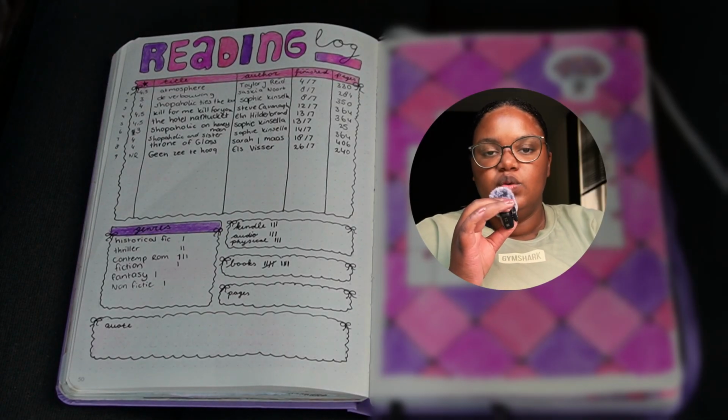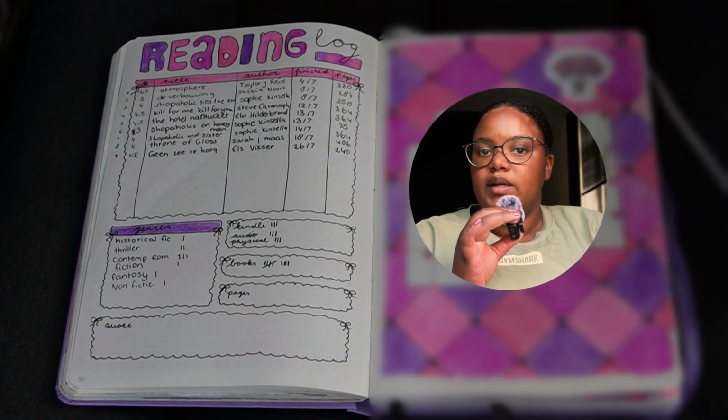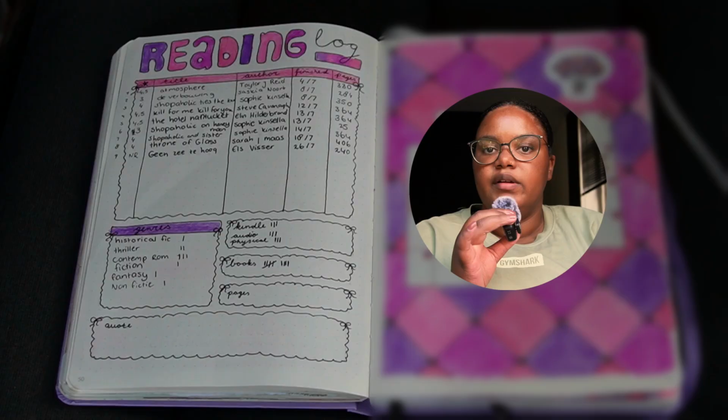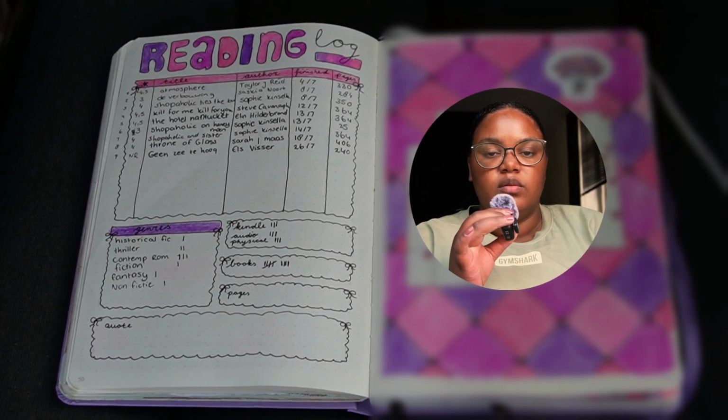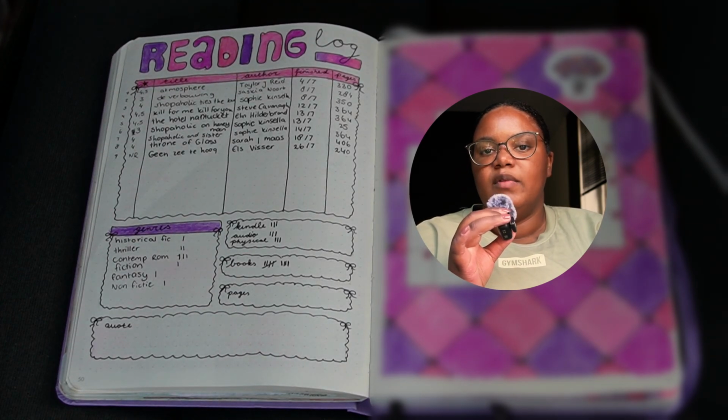On the left you'll see my reading log, which shows you the book that I read, the rating that I gave it, the author, the day I finished the book, and also the page number. And I also track the genres on this page, the amount of books and also the amount of pages. And at the end of the month I will write down my favorite quote.